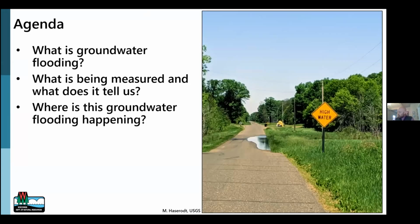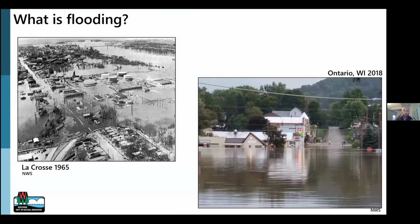So again, I'll just give a brief background on what groundwater flooding is, discuss briefly what's being measured and what that's telling us, and I'll talk about where this groundwater flooding happens. So next slide. When people think about the word flooding, they have a very clear idea in their mind of what's happening. They think about a big river filling up and going over its banks, and then it spreads out over the land. And if you're old enough, you can think back to the Mississippi in 1965, the '93 floods, even more recently in Ontario, Wisconsin, in 2018. But groundwater flooding is a little bit different. It's a different animal. It has different causes, and therefore it has to be treated a little bit differently.